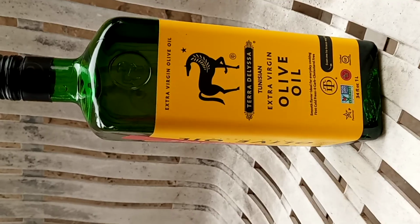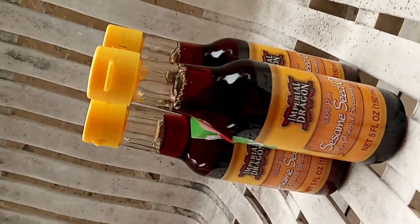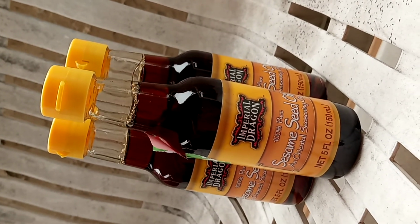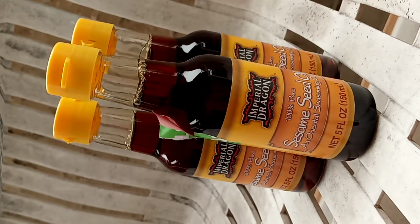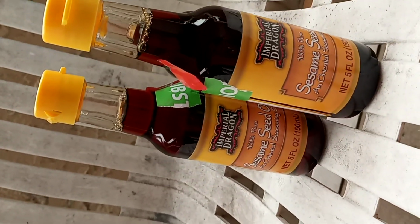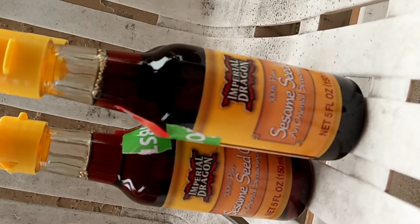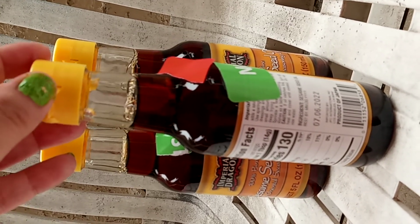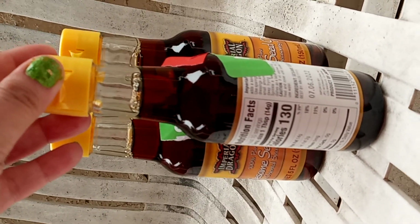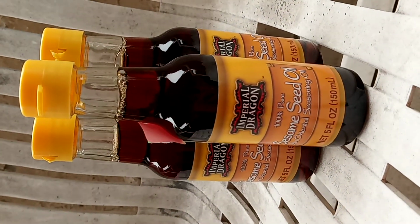Okay. The next item is sesame seed oil. So I ordered 1 big bottle, but they were out of stock, so they substituted with 3 smaller bottles. So they put a sticker substitution on there. So this one is Imperial Dragon brand. It says Oriental seasoning. These are really tasty. Also can use it for seafood or any kind of pasta, salad, anything. It tastes really, really good.